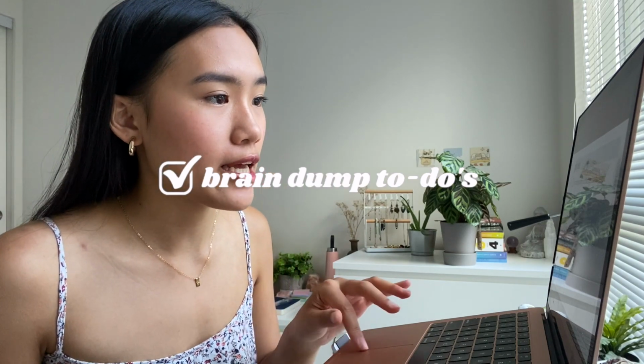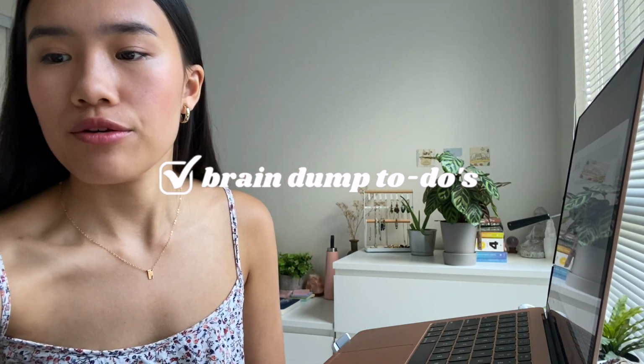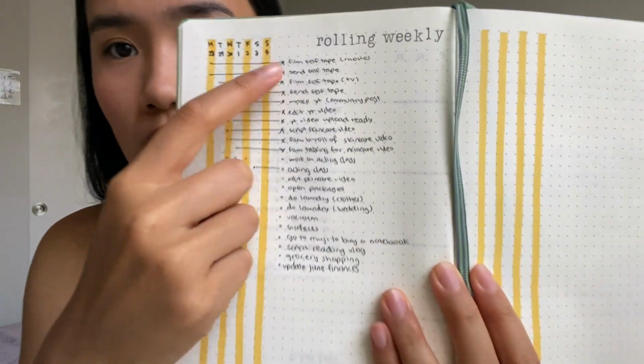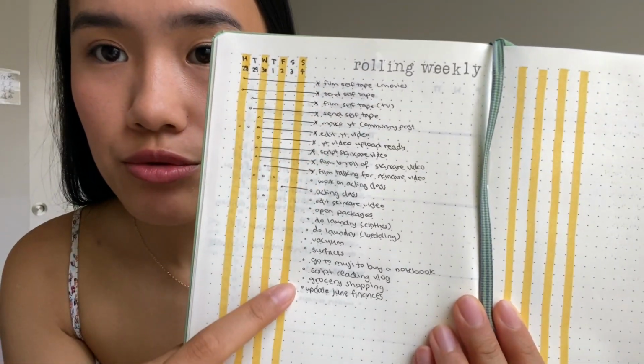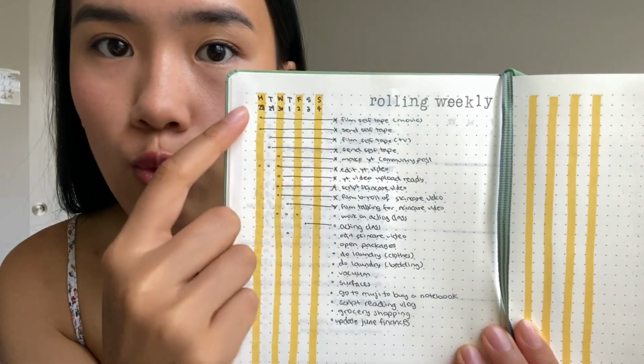The first thing on the Get Clear section of my weekly reset checklist says, brain dump anything you'd like to get done this weekend, which I've done in my rolling weekly. Let me get that for you. Ta-da! This is it. So let's talk about that. Basically, a rolling weekly is like a 7-day forecast of your to-dos. Right here, I will write out all the to-dos that I have for that week, but without putting dots on the dates and whatnot.